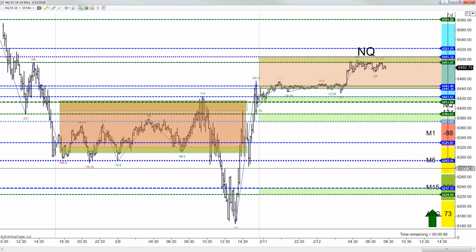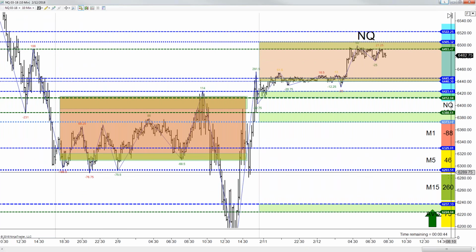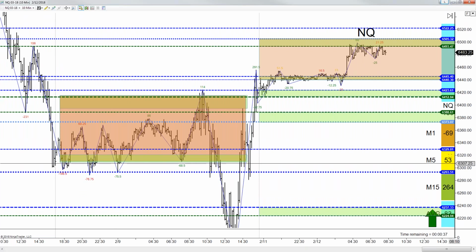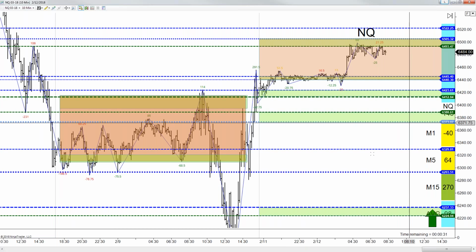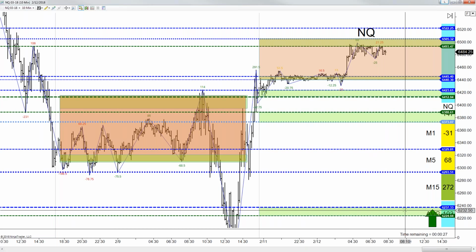At this point, looking at the momentum readings, can anybody chime in and say what would be the decision at this point? What is the decision at this point? Should we buy now? Should we sell now? What is it saying?